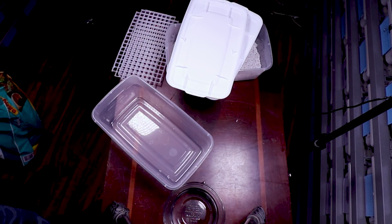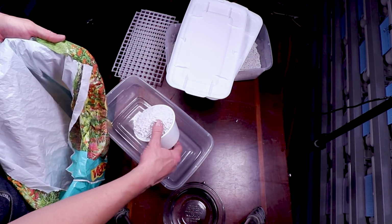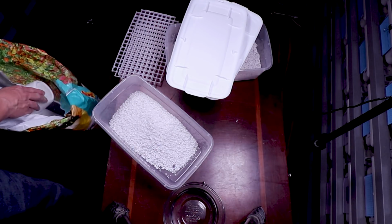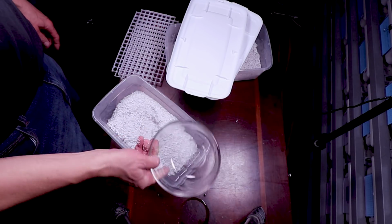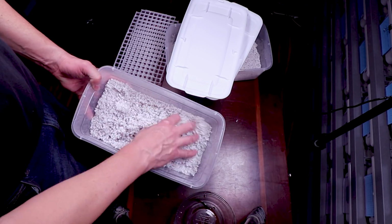Alright, so we're almost running out of perlite. I do have another bag in the garage. I used to use vermiculite, but I think I prefer perlite anymore. I don't even measure it out anymore. I just kind of guesstimate and throw it together. So much easier than weighing it.